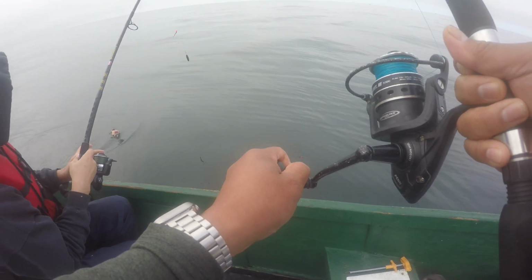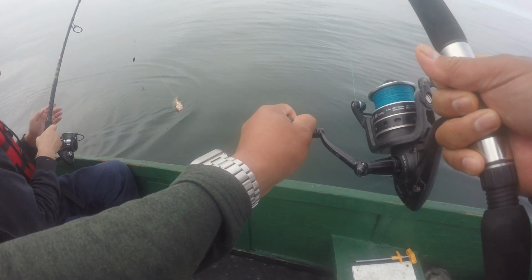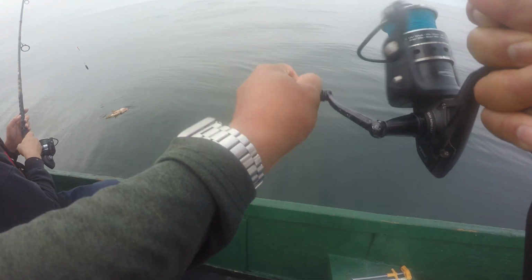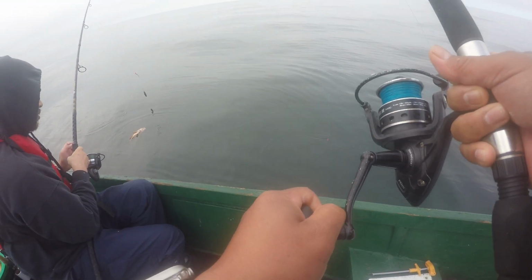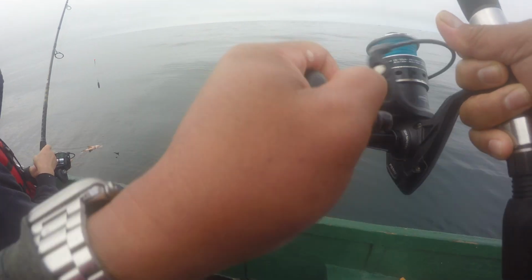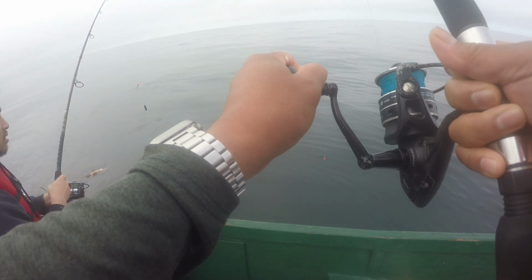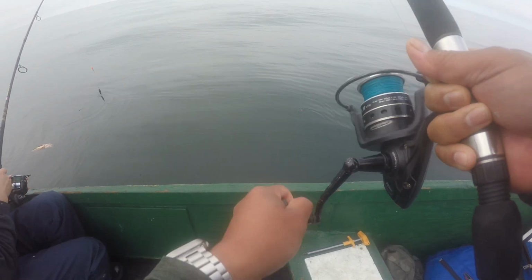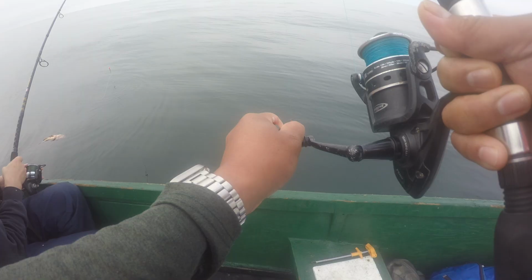Put your pole over here, Andrew. Oh, it's heavy. You want to hook it? If it's a big fish? Okay, no. Wait. Let him reel it in first. Is it still so heavy? Yeah. It might be a link cod.